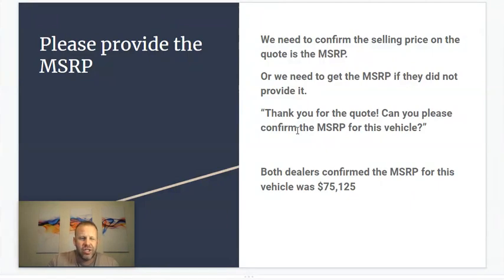I'm not showing the email, but it's real simple. I just sent a quick reply that says, "Thank you for the quote. Can you please confirm the MSRP for this vehicle?" And then I got responses back from both these dealers, and both dealers confirmed it's the same car, same trim level, that the MSRP was, in fact, $75,125. So that's the number we're going to use.